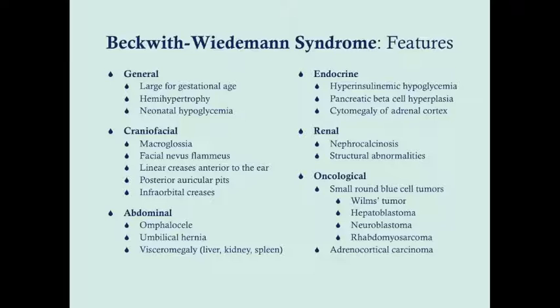As far as endocrine features, because this causes beta cell hyperplasia, it leads to a hyperinsulinemic hypoglycemia. So when you're working up the hypoglycemia, you should get an insulin level, and you should see an inappropriately elevated insulin level relative to the glucose level.